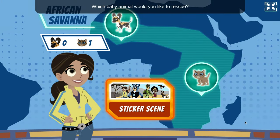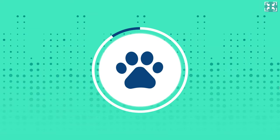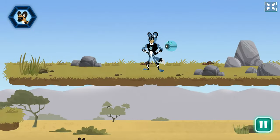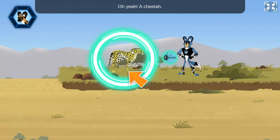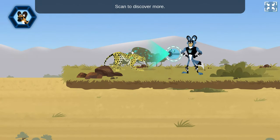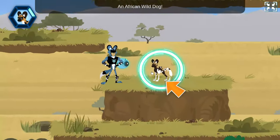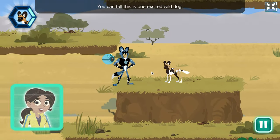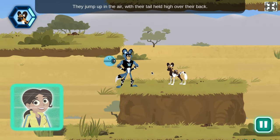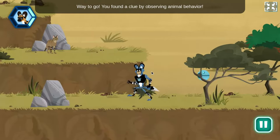Which baby animal would you like to rescue? Wild puppy. Oh yeah! A cheetah! Can you help us find the lost puppy? Scan to discover more. The scan is showing that this cheetah... An African wild dog! Hey buddy, have you seen the lost puppy? Scan to learn... You can tell this is one excited wild dog. They jump up in the air with their tail held high over their back. Way to go! You found a clue by observing animal behavior.